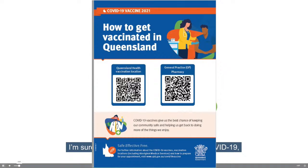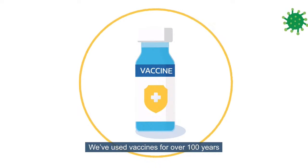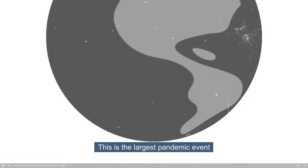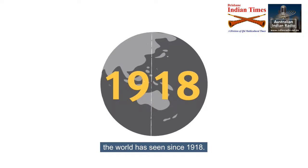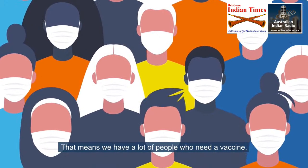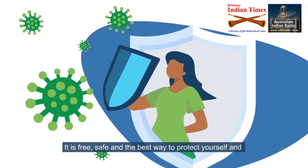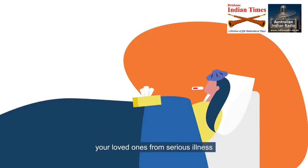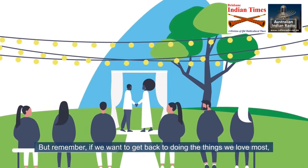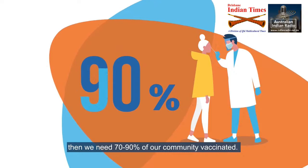I'm sure by now you've heard a lot about COVID-19. But what about the vaccine? We've used vaccines for over 100 years as a way of fighting the very worst diseases. This is the largest pandemic event the world has seen since 1918. That means we have a lot of people who need a vaccine. Remember that having a COVID-19 vaccine is your choice. It's free, safe, and the best way to protect yourself and your loved ones from serious illness or death from the virus. But remember, if we want to get back to doing the things we love most with little to no restrictions, then we need 70 to 90% of our community vaccinated.